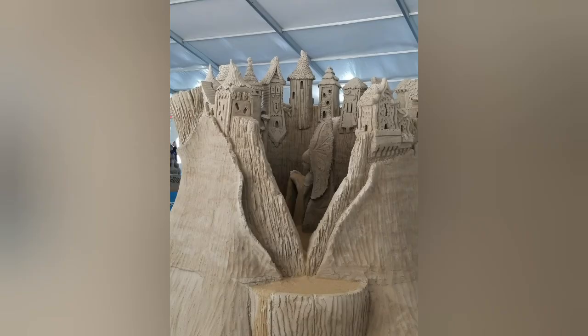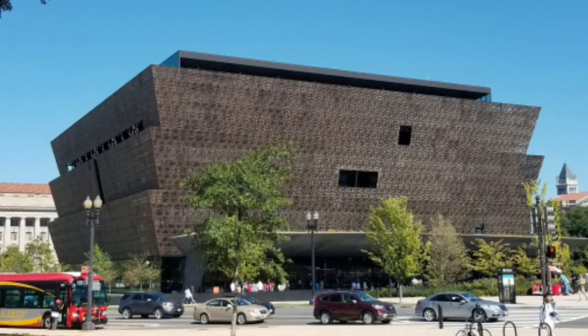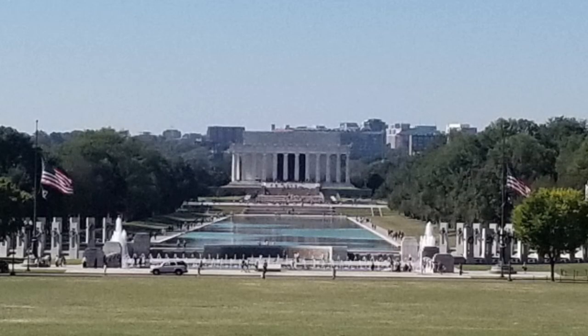Virginia Beach was also well located for us to take another side trip, this time to Washington, D.C. I mean, what can you say about Washington, D.C.? It's our nation's capital, and it's loaded with museums and monuments of all kinds.